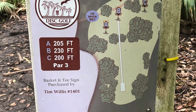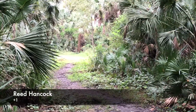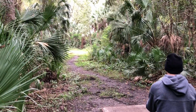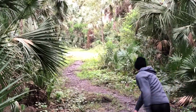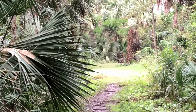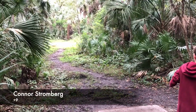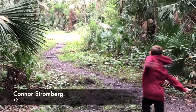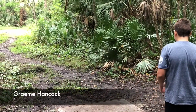Here we have hole 8, par 3, 205 feet to the A position. You can see it right there. A simple hole, birdieable. I'm going to be going flick, and oh, just sticking right in the palm tree. Very interesting. Connor going with the leopard again.